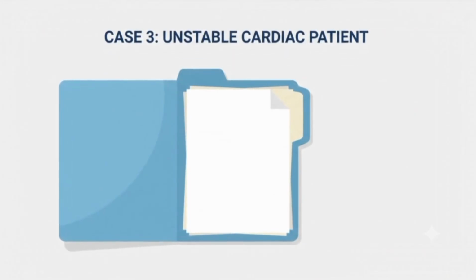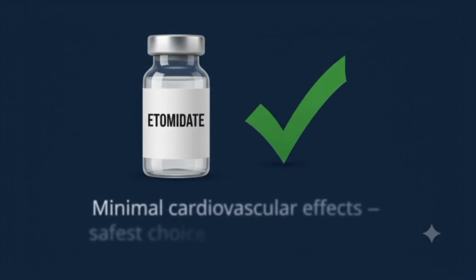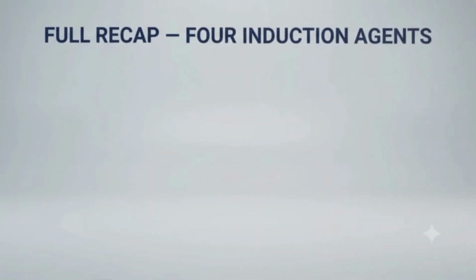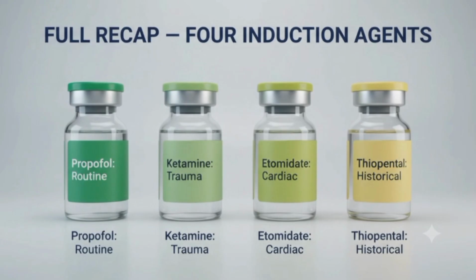Case 3. A 67-year-old with severe heart disease and an ejection fraction of 25%. Etomidate. Its minimal effect on blood pressure makes it the safest choice here. Full recap: Propofol for routine, ketamine for trauma, etomidate for cardiac, thiopental for neuro.